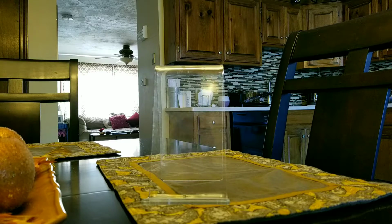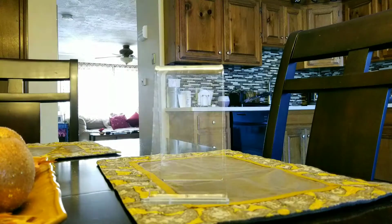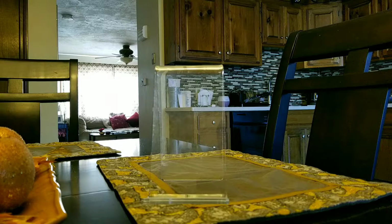I'm going to get Don Lim to sign this, but it's Amazing Spider-Man 25, the variant. There was huge buzz about this book, about the Green Goblin being back. And when I saw this cover, I loved it, with the Goblin's head as Spider-Man. I'm starting to become a bigger fan of Don Lim, big time. I got a few of his books, actually.